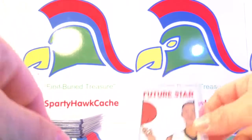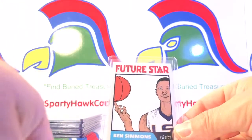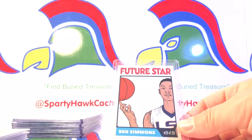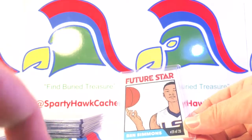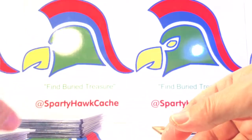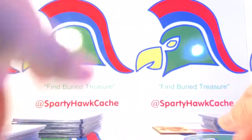And then here's another card. Ben Simmons, exclusive with Upper Deck. There you go, future star. This is when he was at LSU. And that's another set. I think we're missing one or two cards from that set.